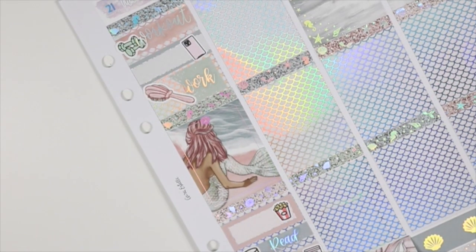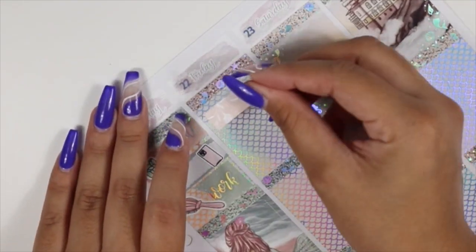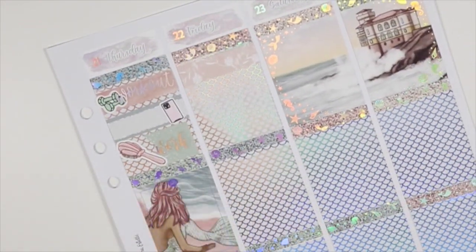Now let's move on to Friday. I have 1, 2, 3. Okay. Friday in the morning, I had a workout, which was really good. I had a really good workout this day. And then I stopped at Jamba Juice.